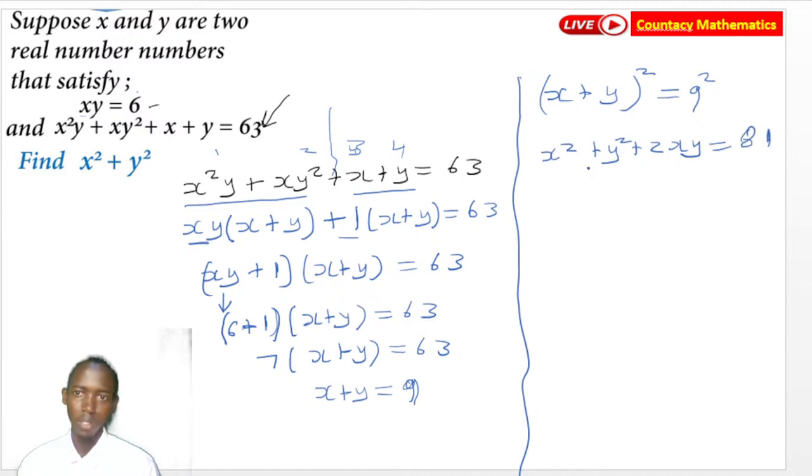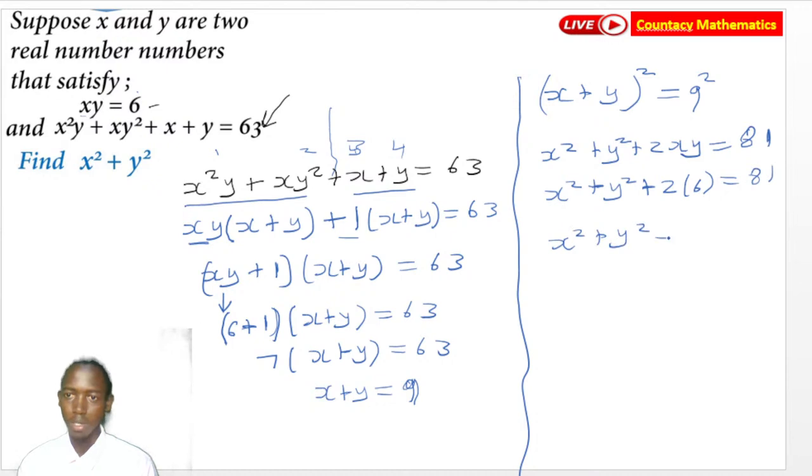I believe things are good for us because we don't know x squared, we don't know y squared, so we leave it like that because we don't know it. And we continue minding our own business, and we go to the value whose number we know, and that is xy. So we do plus 2, and we know that xy is right here, which is a 6, so we write a 6 is equal to 81. And finally we know that x squared plus y squared is equal to, to get the value of this, we just take this number to the other side to get 81 minus 2 times 6, which is 12. And what this is going to give us is 81 minus 12.